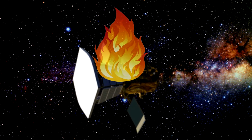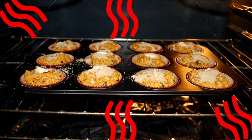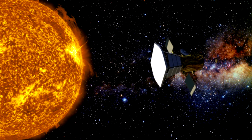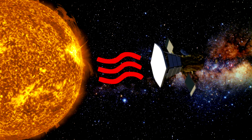The real difference here has to do with the vacuum of space. On Earth, when we cook food in an oven, we usually warm up the air around it, and then that heat will slowly transfer to the inside. In space, there is no air, so the probe doesn't have to worry about being warm in every direction around it, but just the direction of the sun.